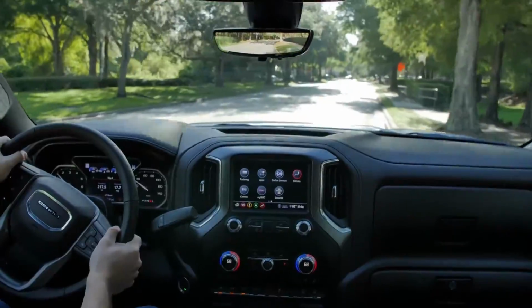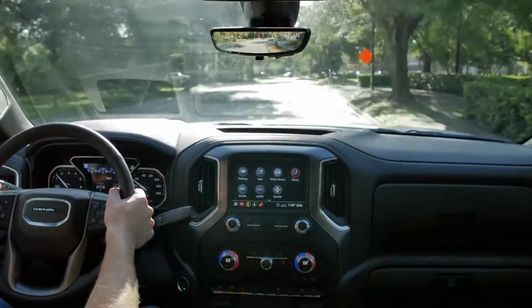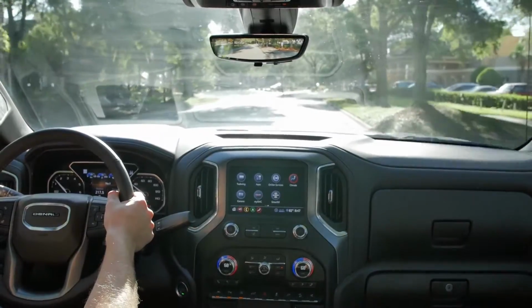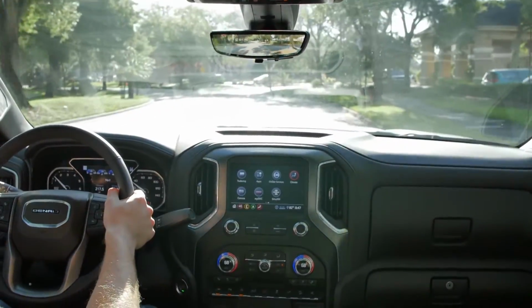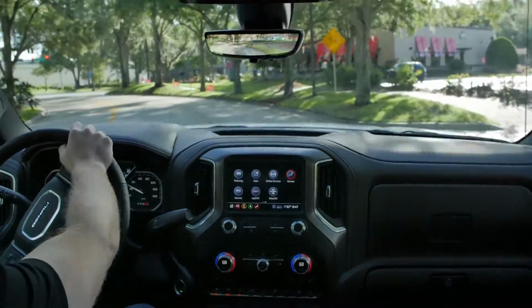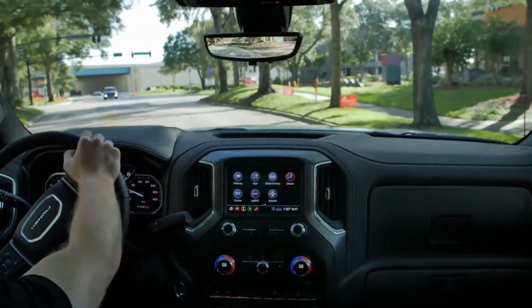Now, the payload capacity and towing capacities are pretty good on the Sierra as a whole. The max payload capacity is a little over 2,200 pounds. This Denali one that I have actually has a little more because I have that Carbon Pro bed that I showed you. Because that's lighter, it's going to increase payload capacity. Now, the max towing capacity of a Sierra 1500 is 12,100 pounds.